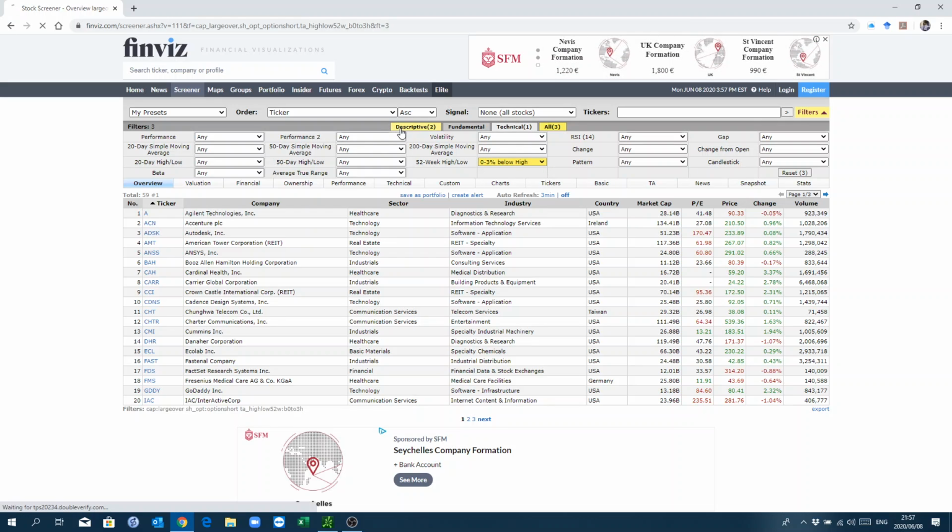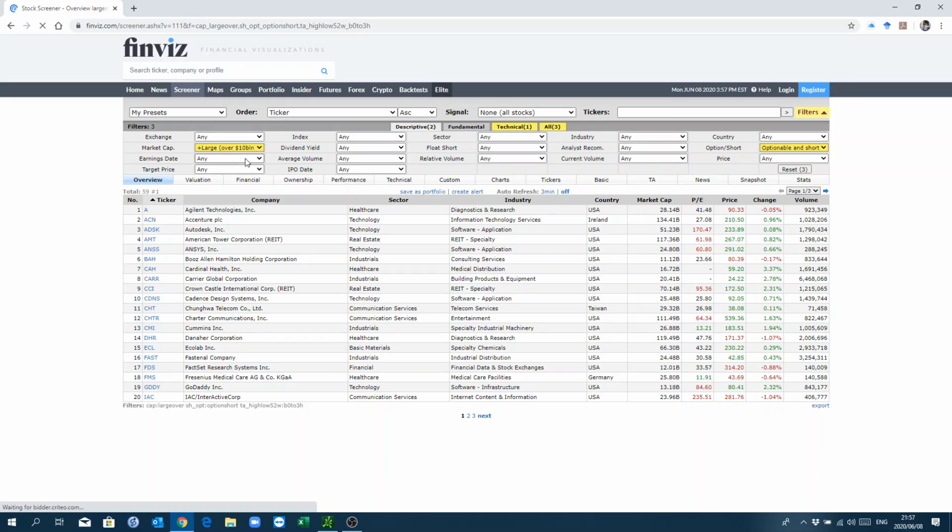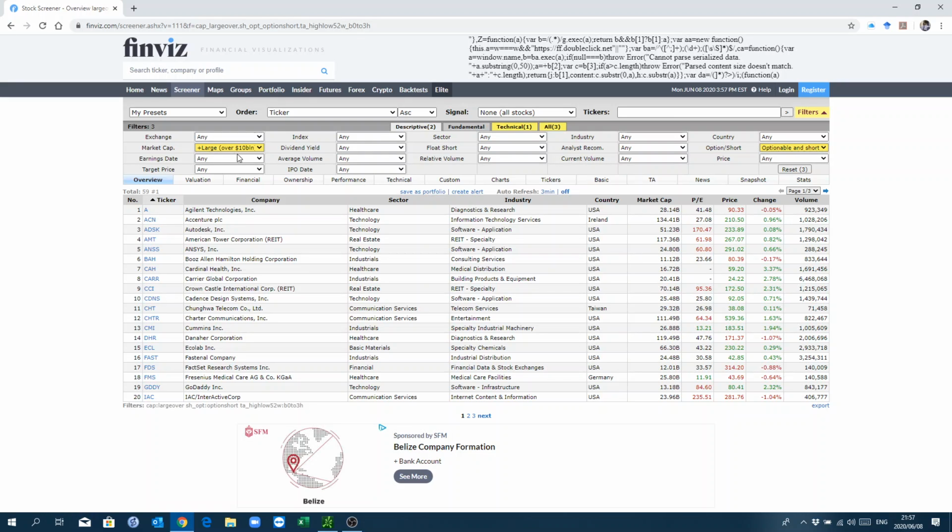Then I came to the descriptive filters, which are almost standard when I'm doing my analysis. I like large caps. I don't do small caps. So my starting point is that the stocks I'm going to have a look at have to be greater than 10 billion. Those are the stocks which I'm going to have a look at.